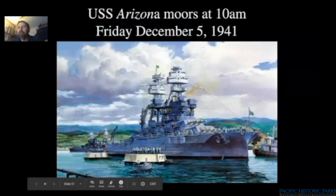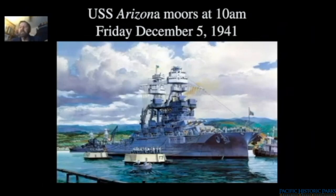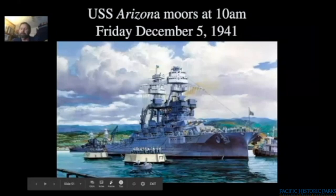On Friday, December 5th at 10 a.m., the USS Arizona is one of the ships being brought in to moor at Foxtrot F7 South and North. As the tugs pull her in, this will be the last mooring of the Arizona, and there will be seven battleships along Battleship Row.